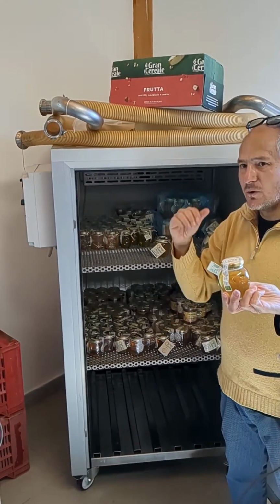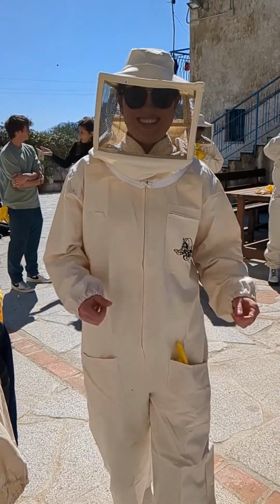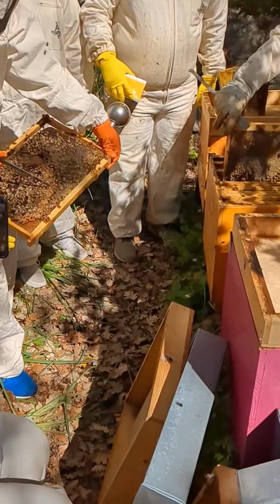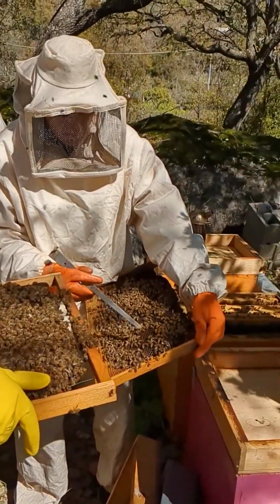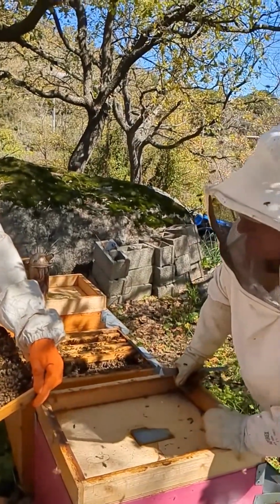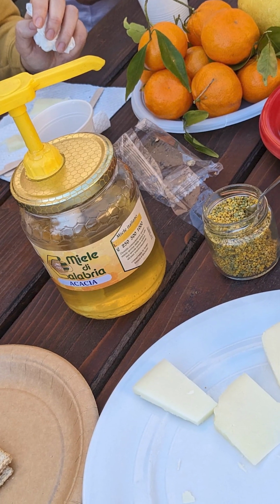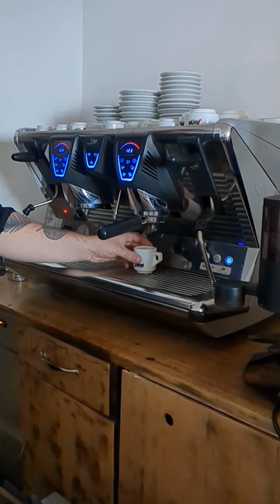We got to taste lots of different types of honeys, as well as actually visit the bees and be around their colonies. It was a super unique experience to be so up close and personal with the honey and the bees. After our little visit with the bees, we got to taste some of the products with cheese and bread. Finally, we ended our day with a coffee lesson, which is another staple in the Italian culture.